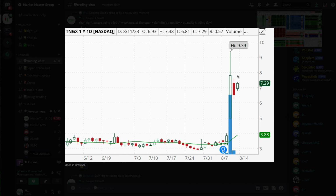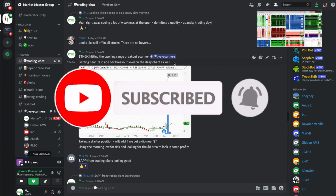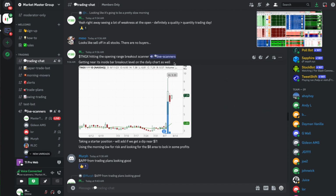And from there, we can often see these stocks spike back up to the high of that previous big momentum candle. So with all of that being said, those were the two reasons that this was on my radar in the first place, and those were the two reasons that I was interested in buying into this stock.